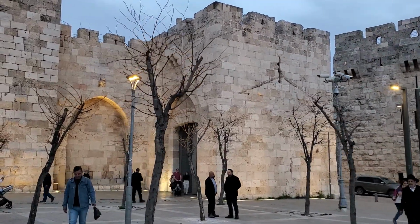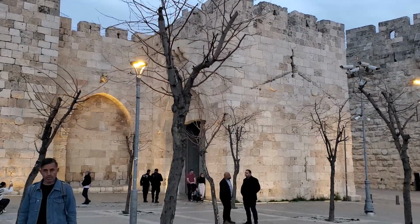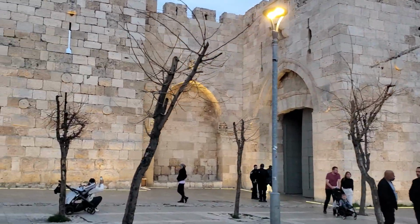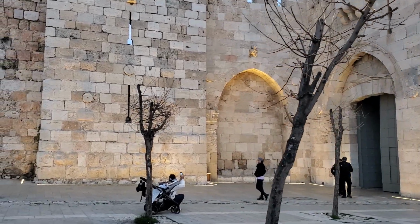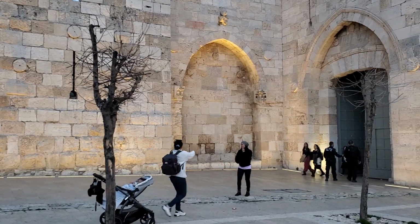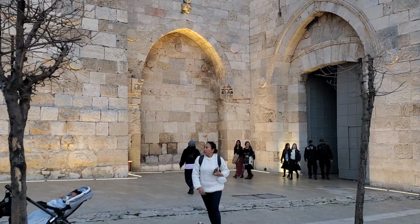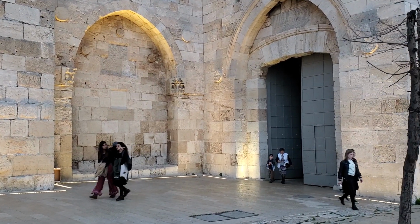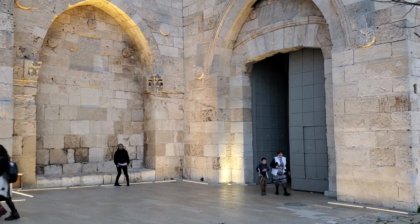So we're going to walk over to the Jaffa Gate and note that here on this side of the gate is the ancient entrance into the gate, and you can see the doors of the Jaffa Gate that were actually closed every night until towards the end of the 19th century. So we'll walk through that gate.